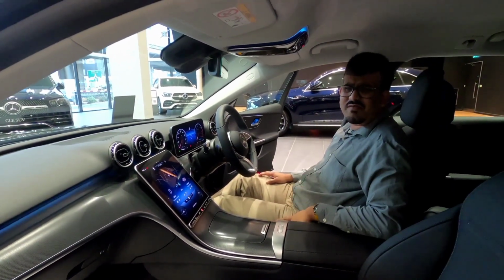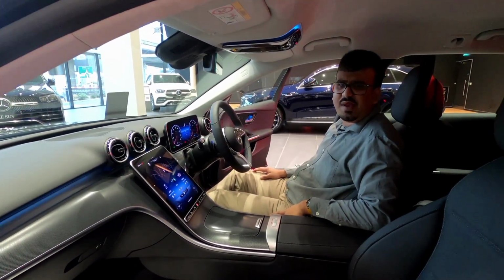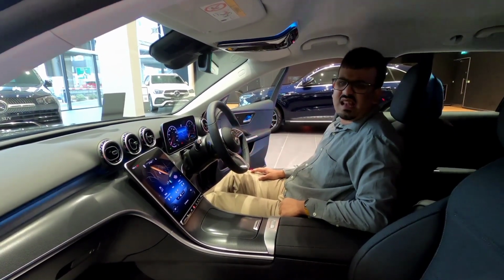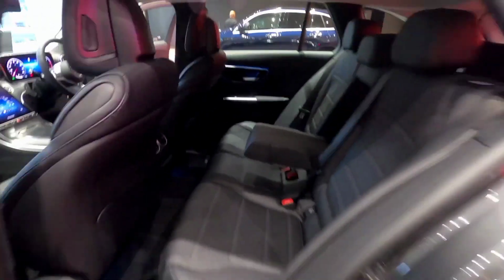So how much of an improvement is the space on the back seat of the all new C-Class? Let's go check it out.